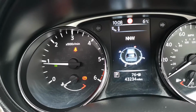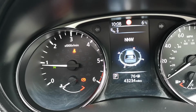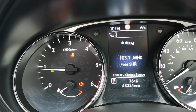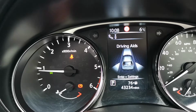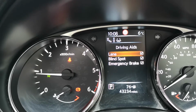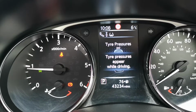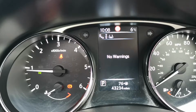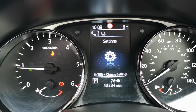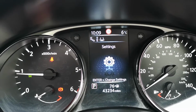So what you can see on there is of course you've got your navigation, your traffic sign alert, your FM radio, but you can also change that to your DAB. You've got your driving aids, so on there you've got lane assist, blind spot assist and emergency braking, and you've also got your tyre pressure lights just here, and it will also warn you if they are flat. As you can see, no warning lights, no fault codes or anything of that nature, and that is due to our meticulous nature when we take a car into stock and inspect it at our RAC approved facility.